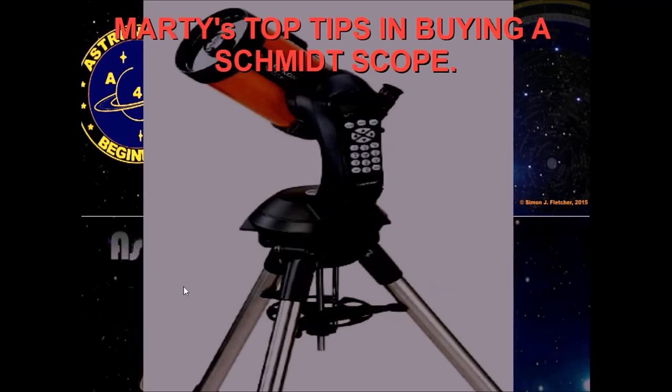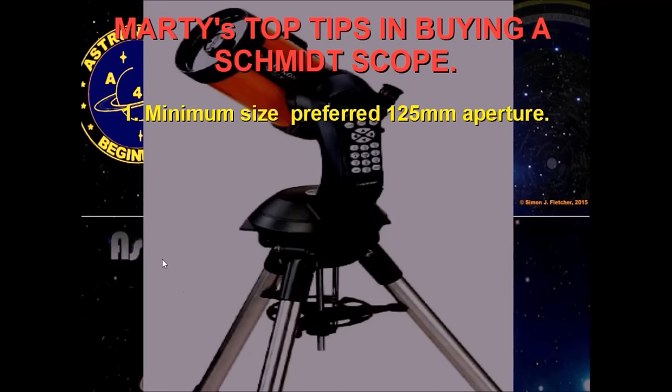So my top tips in buying a Schmidt Cassegrain. You need to look for a minimum size of 125mm aperture. Anything smaller, forget it. 125mm is a good size, good aperture. You're going to get good views from it.